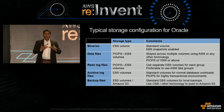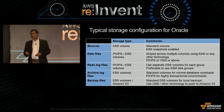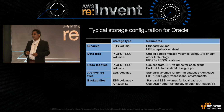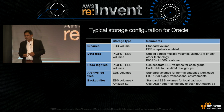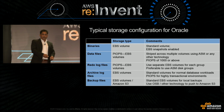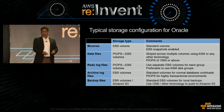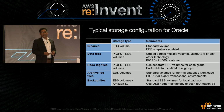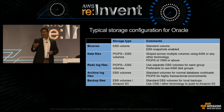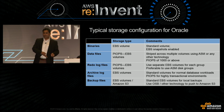To be able to take full advantage of that, it's also very important to make sure that the instance types you're choosing are what are called EBS optimized instance types. Many of them are EBS optimized, but you do want to make sure, so that when you're using PIOPS on your EBS storage, you're actually able to take full advantage of that. In fact, the SLA associated with PIOPS is only applicable if you're using EBS optimized instances.